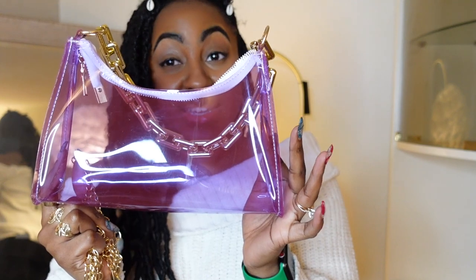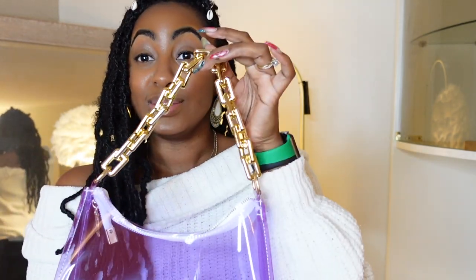It is pretty much clear but just tinted. I really really like this bag. I think that it just adds a nice little pop of color. The white zipper I'm not a huge fan of, but overall it is cute.